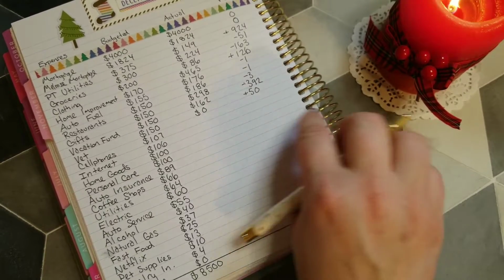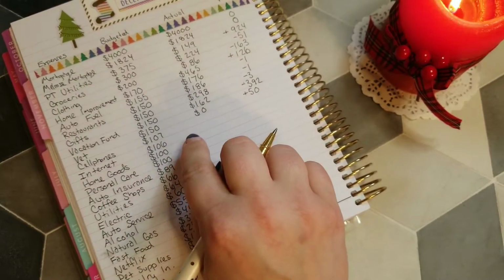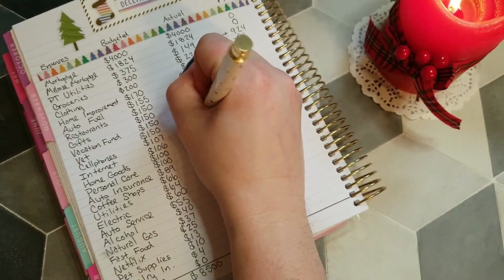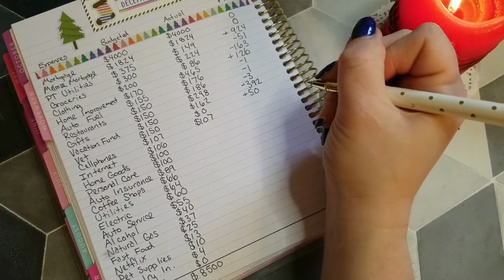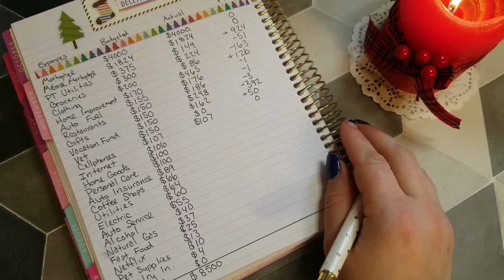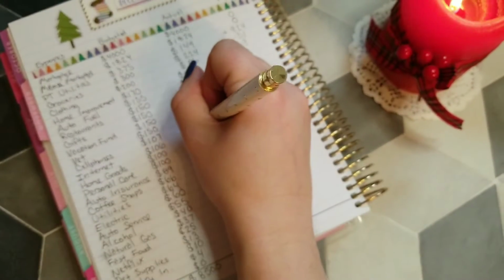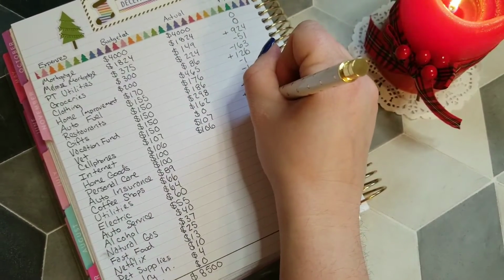So the next line we have is cell phones, and cell phone it was $107, and there is a $0 over under. Internet, we were at $106, so the same there, and that one's also $0.